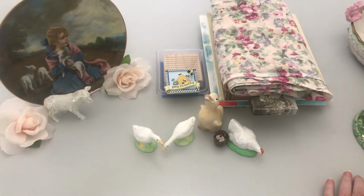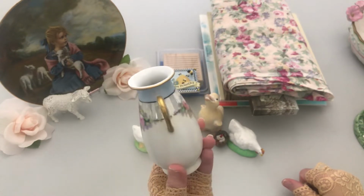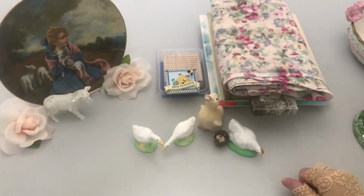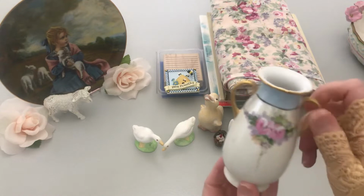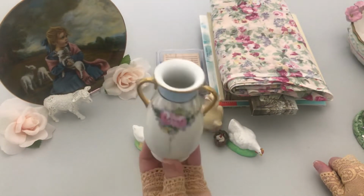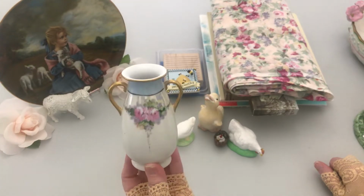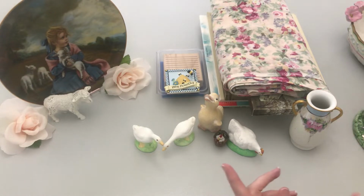I also found this beautiful older piece for 99 cents. Isn't that lovely? And I'm pretty sure that's hand done, even though it's not signed. And this is an older piece, y'all, with the gold handles and the gold rim. Super happy to find that, and especially for that price.